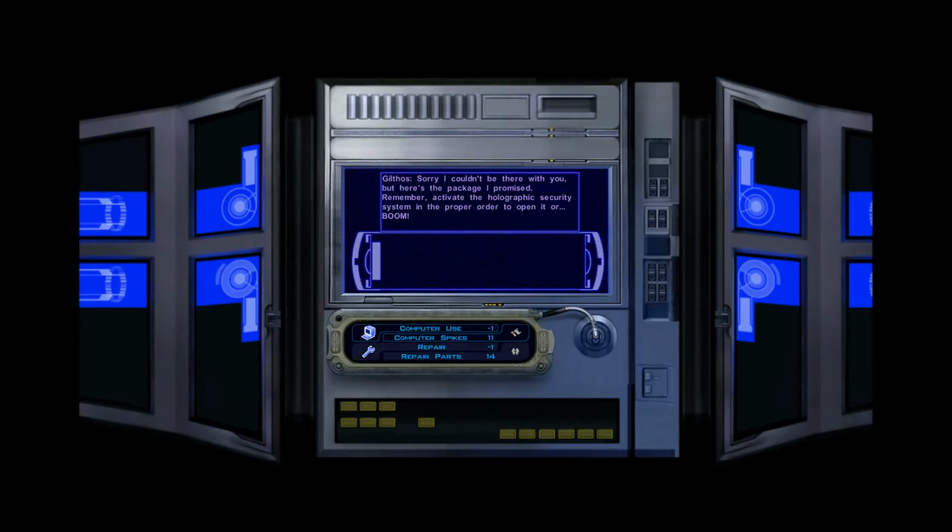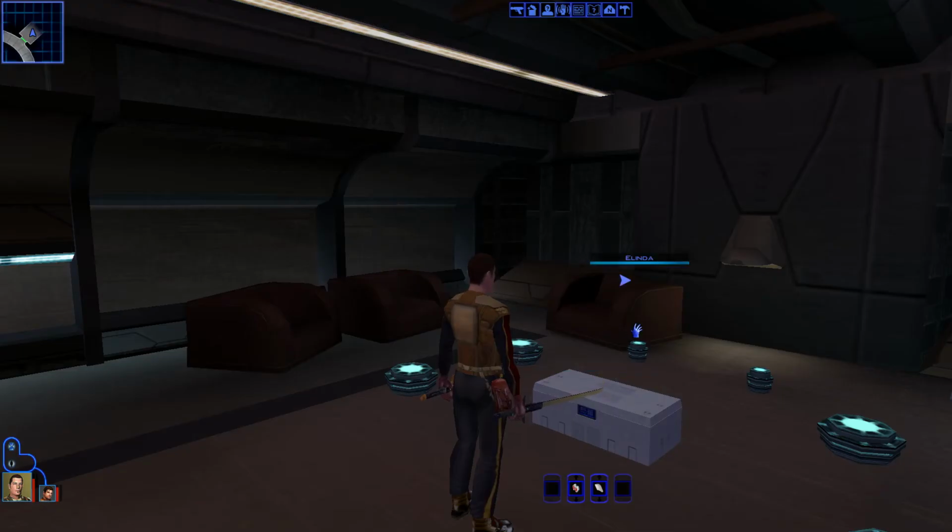Gilthos, sorry I couldn't be there with you, but here's the package I promised. Remember, activate the holographic security system in the proper order to open it, or boom! Just activate the holograms in the same order that they joined the band. Since you're the Twisted Rancor Trio's manager, you should be able to figure it out. I still think this is a mistake. Davik won't be happy if Ashana can't fill in for her sister, and you don't want to get Davik mad, or you might never come out of that state again. Anyway, good luck, and if this works, think about what a great chapter it'll make in that biography of the band you've been working on.